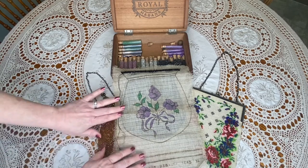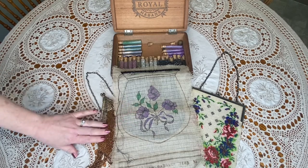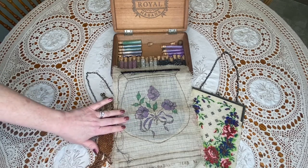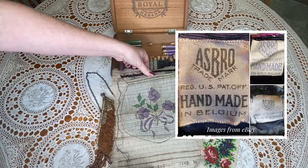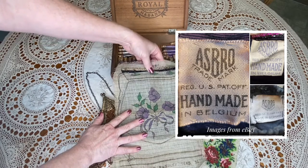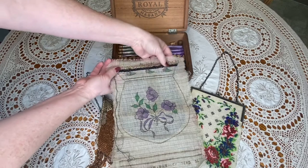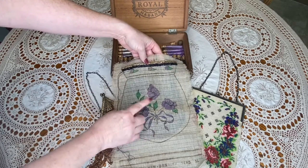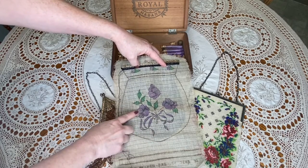I have done some research on the Asbro brand, and they were still making purses into the 1930s, I believe, 1950s, I don't know. I'll get some pictures and show you after I film this. But here is the purse in this one. As you obviously can see, it was not finished, which I love because it shows you how it was printed.